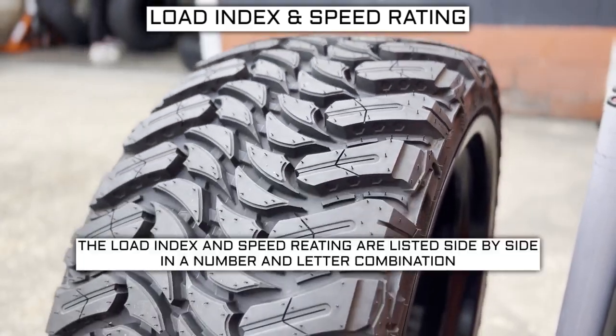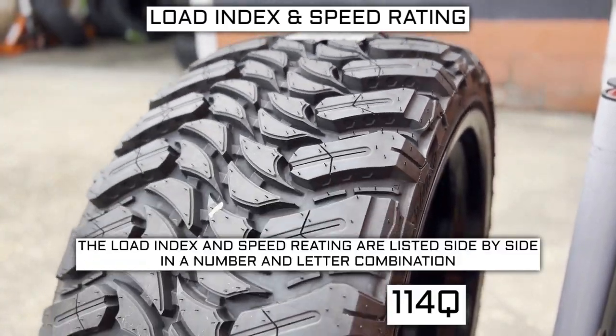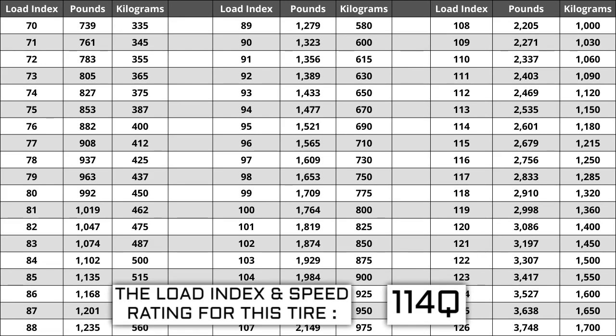Next to your tire size, you will see a number and letter combination like 114Q. The number 114 is the load index. This is the number relative to the weight capacity of the tire. The higher the number, the greater the load carrying capability of the tire. Load index ranges from 0 to 150.